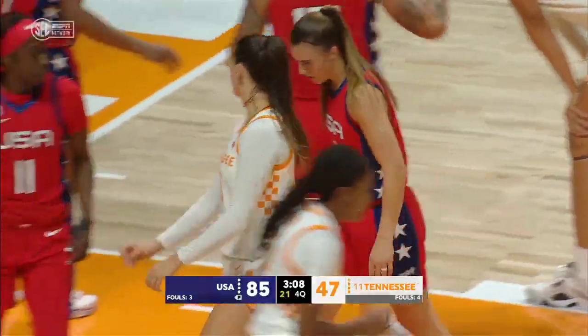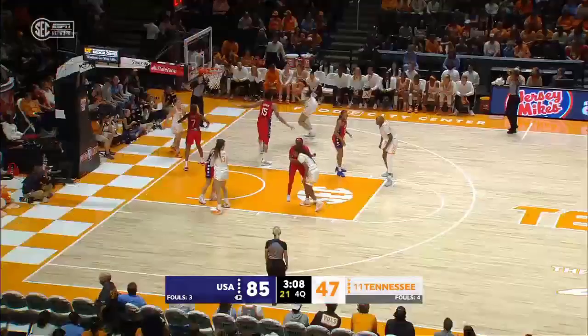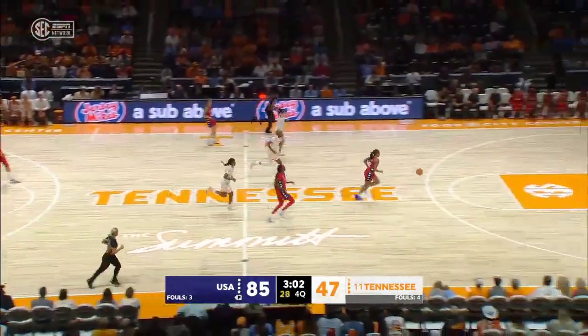It's got to be fun for USA Basketball. They go against each other. It's so competitive in the W every night. Get a chance to play together, travel together. Ionescu the steal. Ahead to Laney.